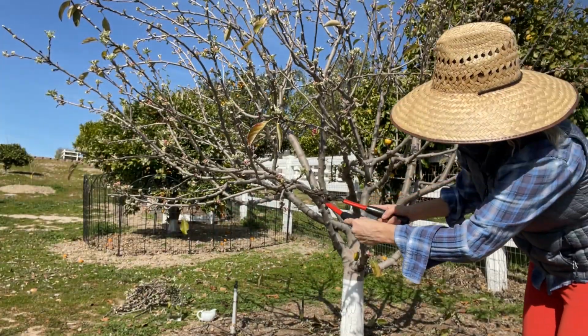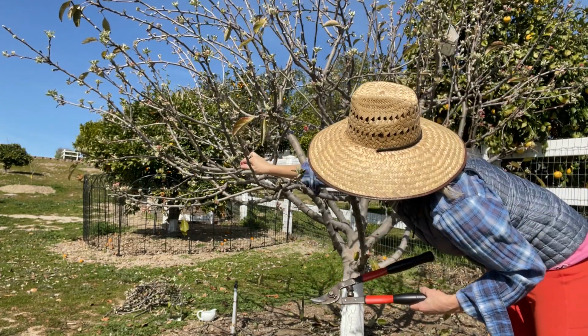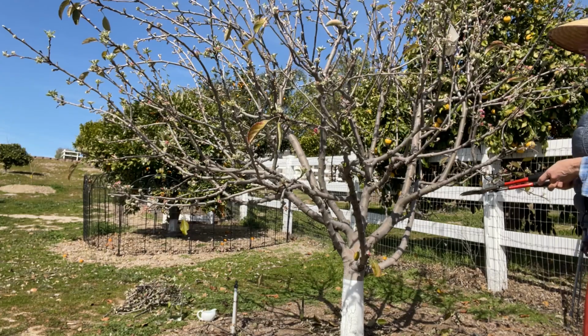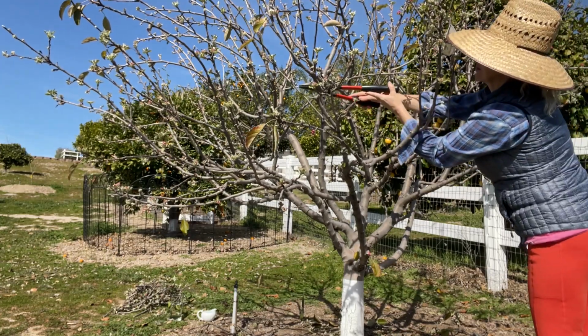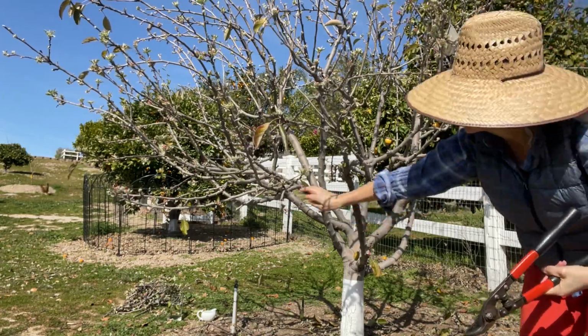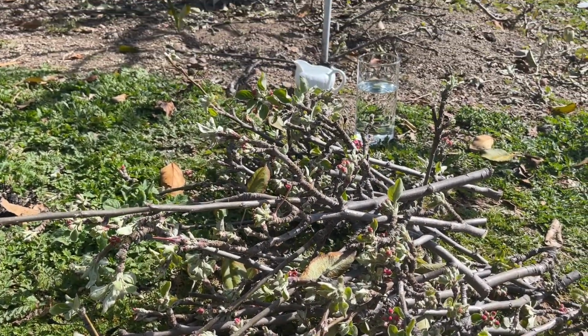I spent some time clipping my fruit trees and I was pruning my apple tree today as well. So every year when I do this, I make sure to save some of these beautiful buds that are coming on branches, and I want to show you how you too can use some of these to decorate your home.